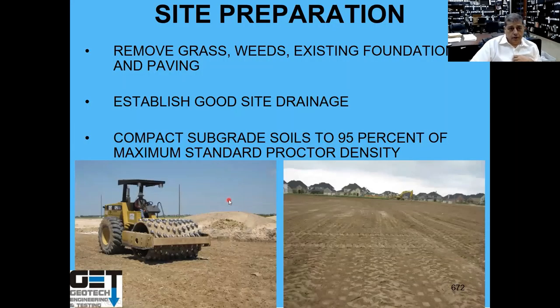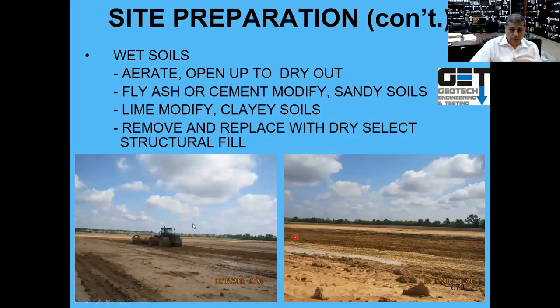On site prep, you take out all the grass, weeds, existing foundation, paving, establish good drainage, and compact soils to 95% of standard Proctor density. This is a sheepsfoot roller, compacting that soil. If you've got wet soils, you're going to aerate them, open them up, fly ash it, lime it. If you've got clayey soils, fly ash it. When you've got sandy soils, remove and replace with dry structural fill.